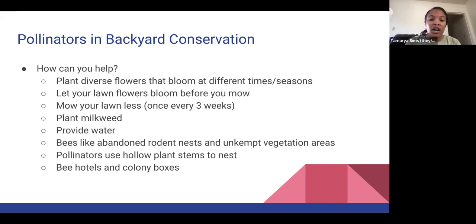So some pollinators use hollow plant stems to nest. So if you do have some plants that grow, not cutting them back as soon as they die, letting them go into spring or whatever other season, so that there's time for pollinators to use them as a house, which is really awesome. And then the bee hotels and colony boxes are another way you can participate in having some backyard conservation, but also doing your research and making sure that what you're creating is best for the organisms you have around you.